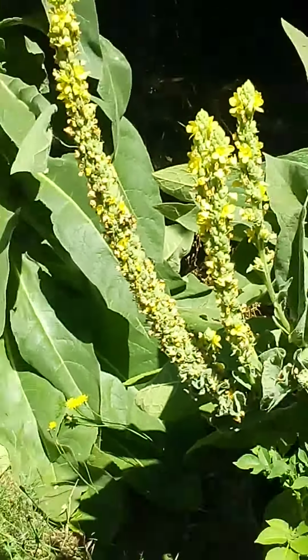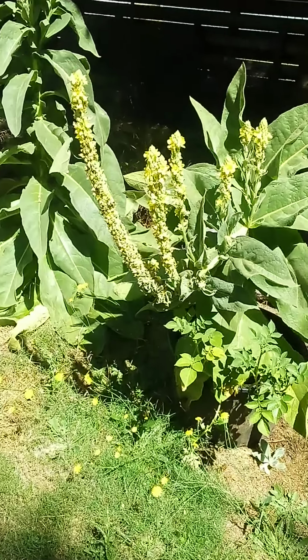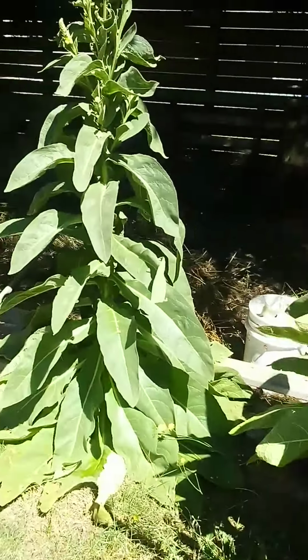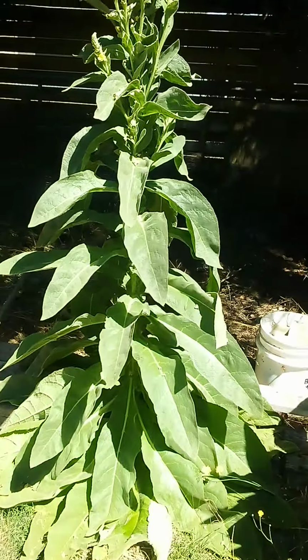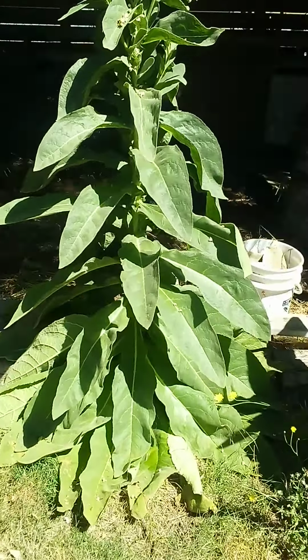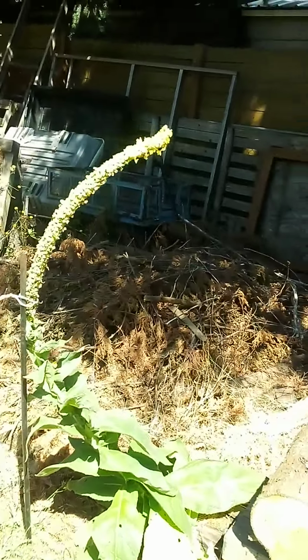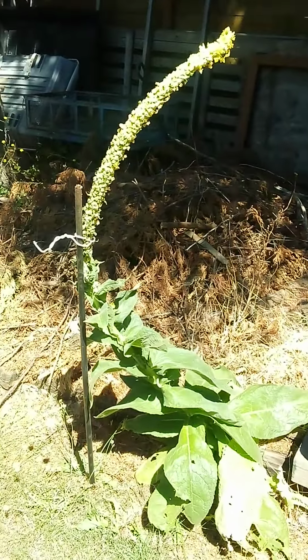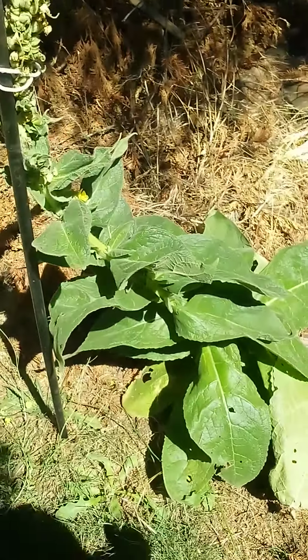Mullein. This poor girl's kind of leaning over a bit, but she is still quite beautiful. And these are all gifts that have just kind of come up all on their own. I think maybe from some birds or something. But I find them fantastic. Mullein is beautiful because it helps with your respiratory system.